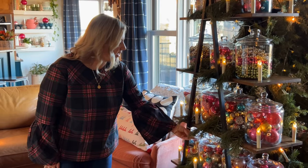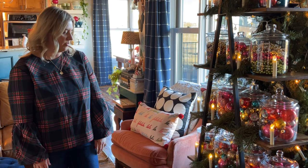And then I just added this string of lights, but I almost think that the batteries need changing. They're not super bright, but I like the different kinds of lights that are on there.